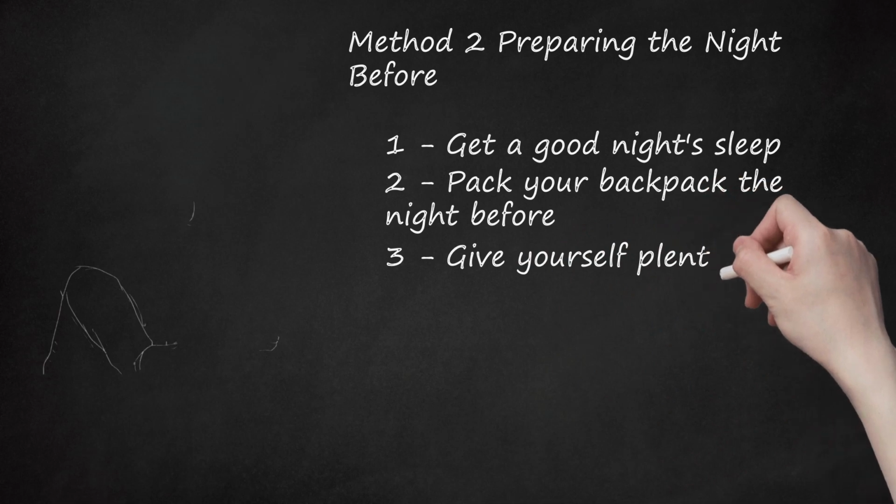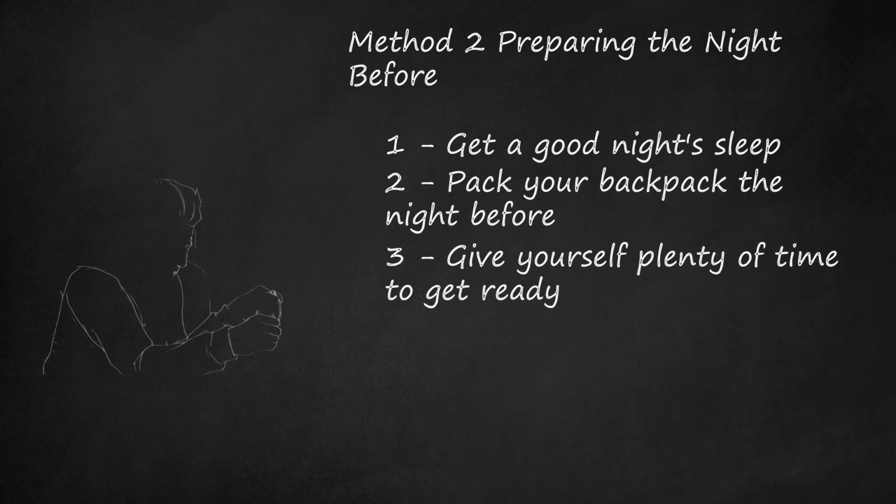3. Give yourself plenty of time to get ready. Everyone goes through a morning routine to get ready for the day. Your routine probably includes showering, picking out your clothes, and eating breakfast. Figure out how long it takes you to get ready, and then set your alarm. If you need to be out of the house by 7:45 a.m. and it takes you an hour to get ready, set your alarm for 6:30 a.m. This way you have an extra 15 minutes in case you oversleep or something goes wrong.